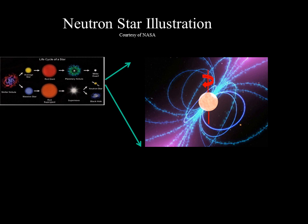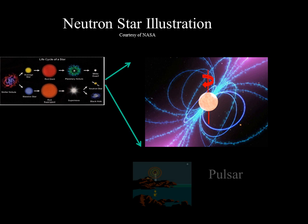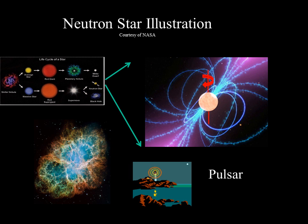If a pole spins by pointing in our direction, we get a pulsar. This is similar to the beam of a lighthouse passing by. The Crab Nebula produces a pulsar blinking 30 times per second.